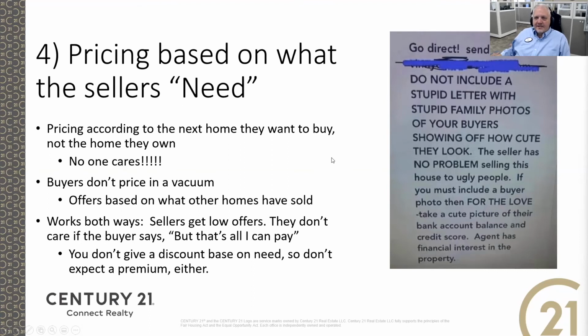Okay. It's no different than going into a car dealership and saying, well, in order to buy that Mercedes, I need to get X out of my Toyota Corolla. Not that there's anything wrong with a Toyota Corolla, by the way. I drove one until about a year ago.